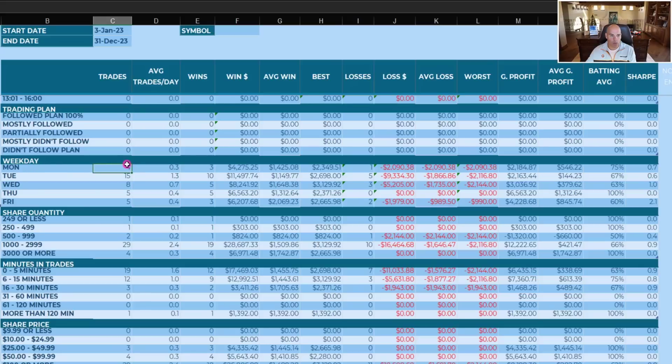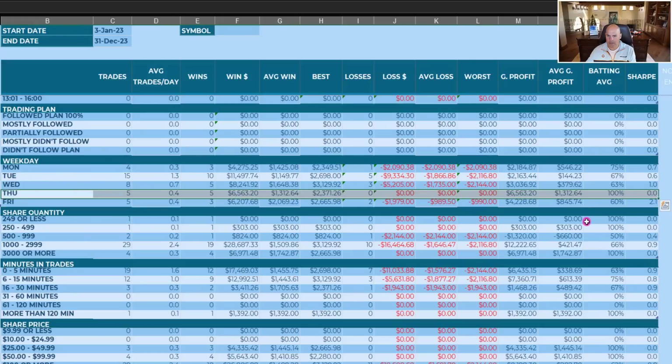I've taken 4 total trades on Mondays, 15 total trades on Tuesdays, 8 total trades on Wednesdays. And what's my best day? Thursday. Thursdays are my best days. In fact, I haven't lost a trade yet on Thursdays this year. We've had 3 Thursdays this year. I've only taken 5 trades. I'm 5-0. Okay?